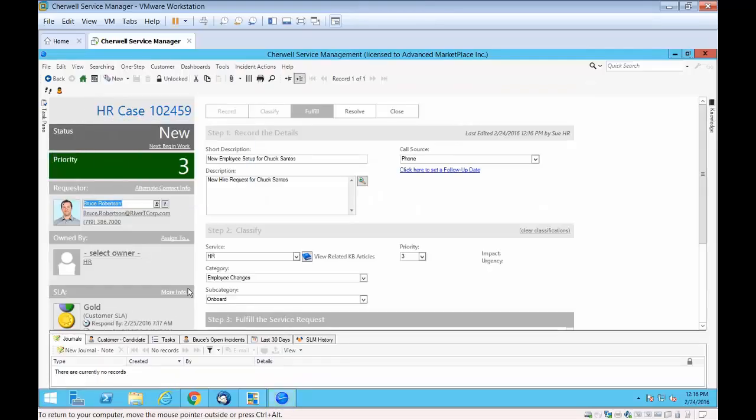Now, notice that HR owns this. This can differ by company. With the past two companies we've worked with, they do believe HR does own the overall process, through hiring, through the fulfillment, HR owns it. However, there are multiple tasks that are going to be happening throughout here that are going to be assigned out to facilities and to other organizations.